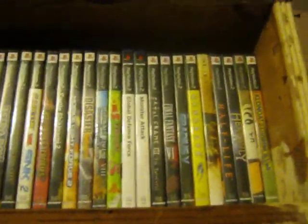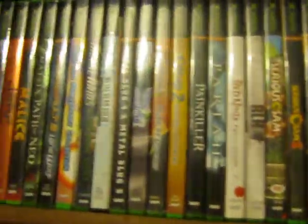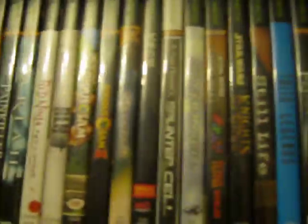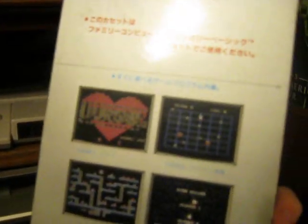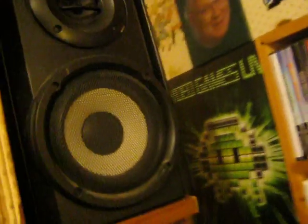Up here I have more PS2 games, and then I have original Xbox games. Original Xbox, underrated system. Above that, I have a few more games. Up there you can see is the Family Basic version 3 for the Famicom. This is quite a rare item, especially boxed. It's the Famicom Basic. The Family Basic. This was basically BASIC programming for the Famicom. Pretty cool.